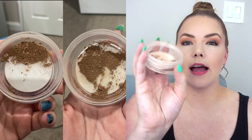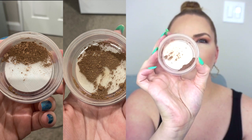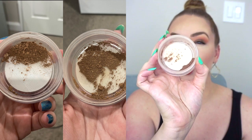So then for my Benefit Hoola powder bronzer, it's so funny that I have Benefit Hoola in liquid, cream, and powder in this project. At the last update, I showed you where I was in the original packaging, and then I also showed you a picture of what it looked like when I crushed it up. And I have been using it loose as a bronzer and a contour. I'll insert a picture so you can see, but you can see there's not too much left.